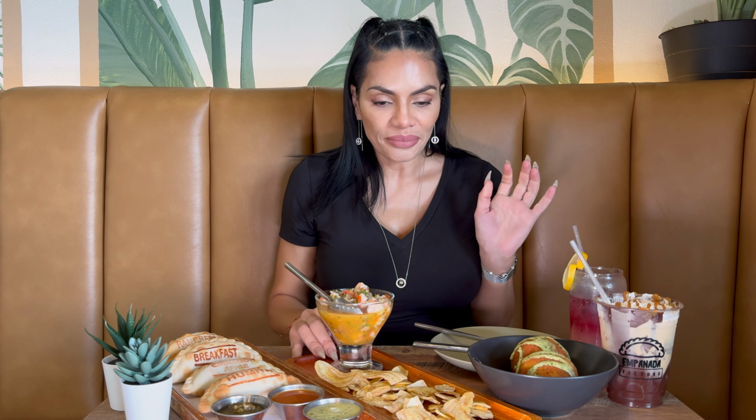What is this, cheese? Oh my God, this is cheese. Oh my God. What is this? I'm so confused and happy at the same time. This is, what is this, cheese and corn? Oh my God. Cilantro aioli, chimichurri. Oh. Ooh. You know I'm at a loss for words. Let me try that chimichurri on there. It changes everything.